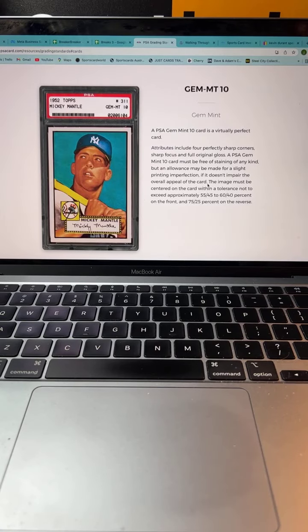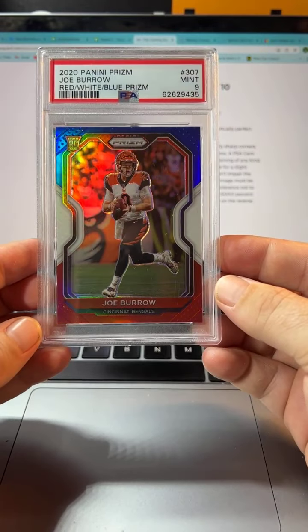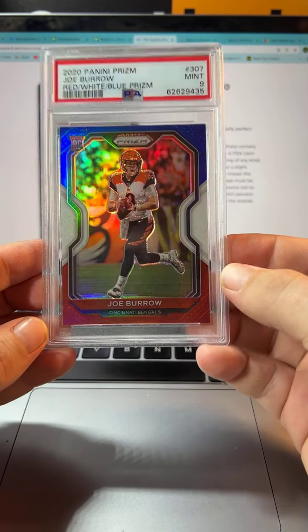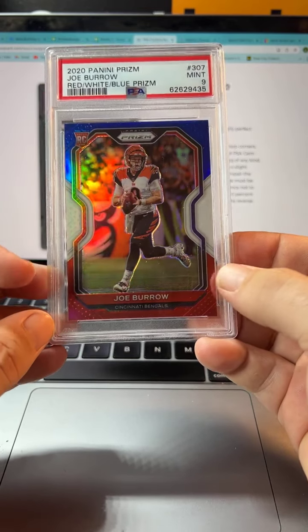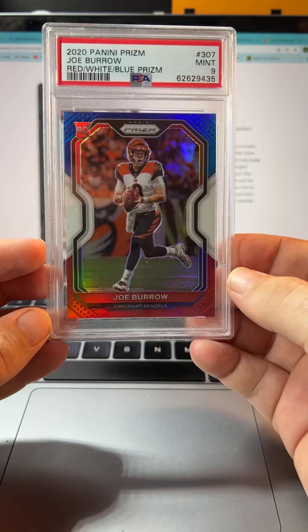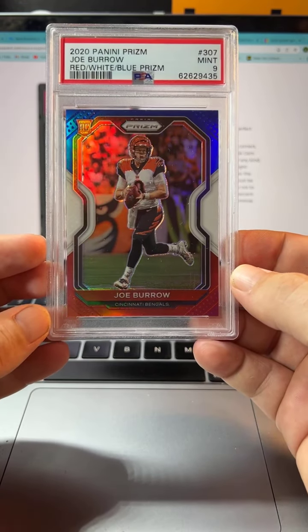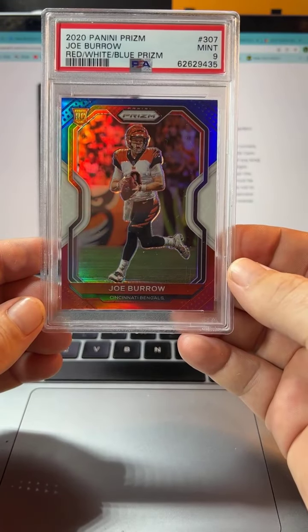When I talk about the overall appeal of the card, here's an NFL one. There's a Joey B. It got a 9. The surfaces are quite clean on this one. See that border there is smaller than that border there. Whoever's assessed this has decided that it has affected the overall appeal of the card. So I scored a 9 for that.